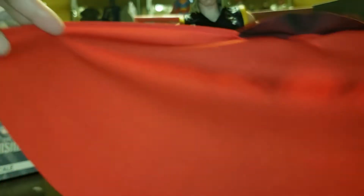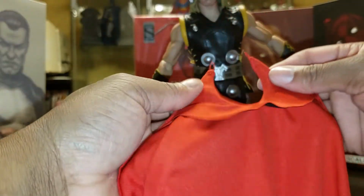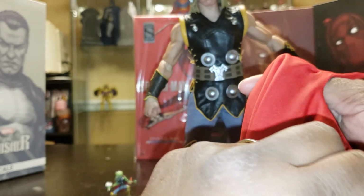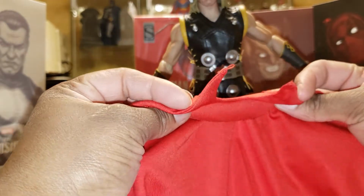The cape. Nice, big, voluminous, no wires. But it's the big half circle cape. Oh, okay, you can't see it. It's taking the whole screen. It's a big half circle, big and red. You know, on top it's got this little extra flap. I don't know what the purpose of this is, but they just gave it this.